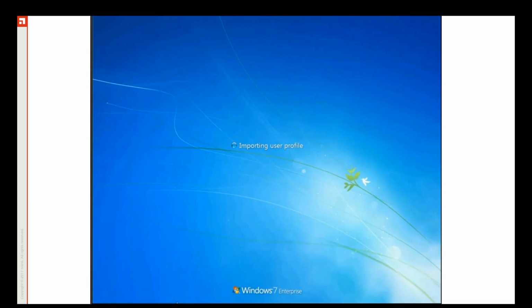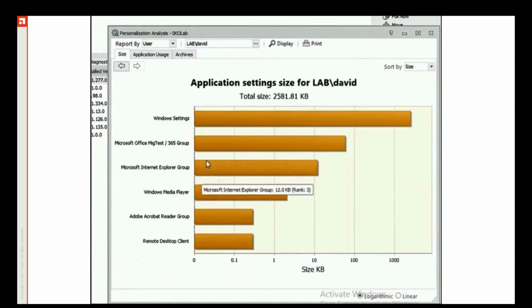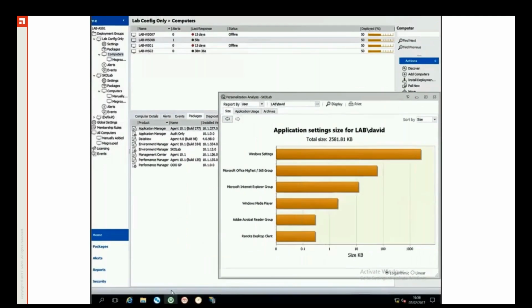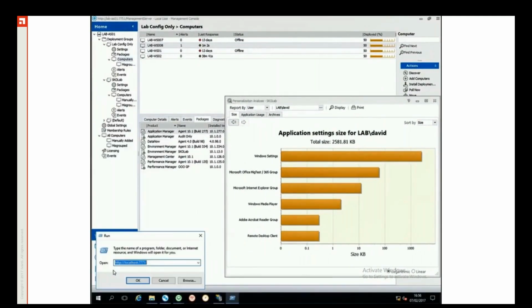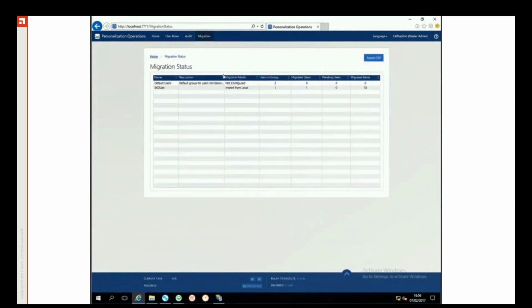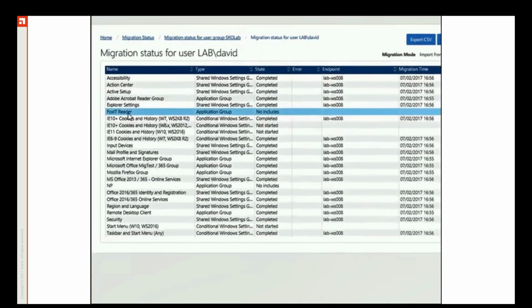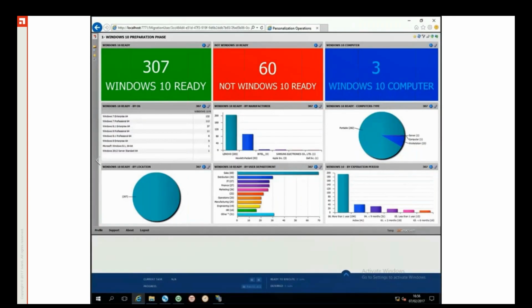Now that those agents are on that Windows 7 endpoint, that user logs back in and you can see that profile being imported. It's pretty silent though. There's not a lot of interaction from the user. They're back into their Windows 7 environment, but we can now see that that information has been pulled into that database and it's now centrally held. So we can see those customizations for those applications are in that database. We can use built-in reporting tools as well to see things like the migration status for that particular user. And that particular user, you can see there, is pretty much complete.